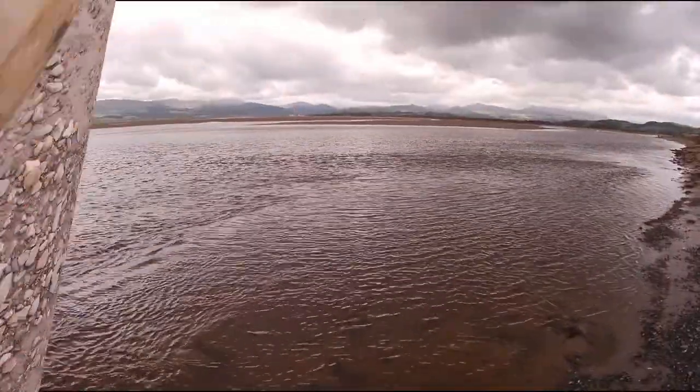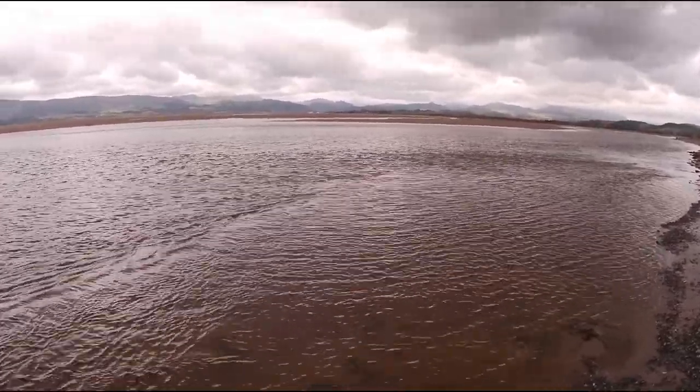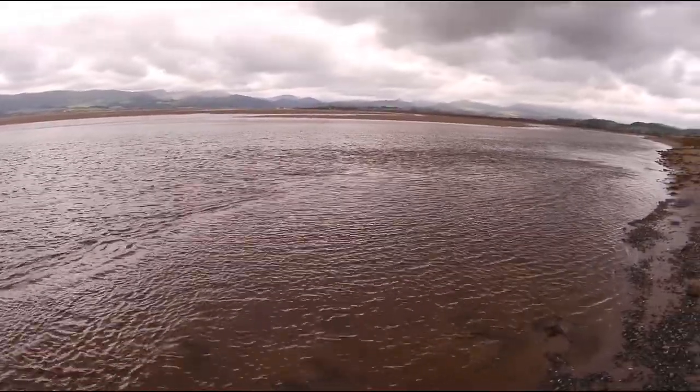I don't know if you can hear the gulls out there, but they're making a right old racket. Hundreds of them coming in with the tide. Probably feeding on the shrimp that are coming in. Hundreds and hundreds of them.